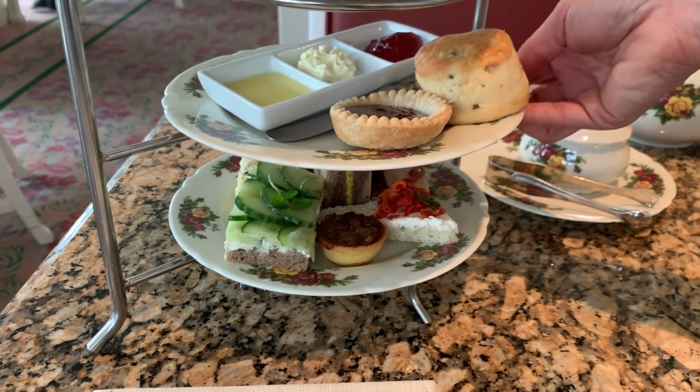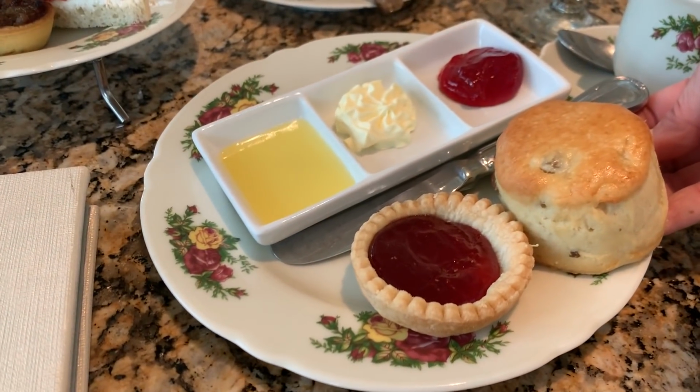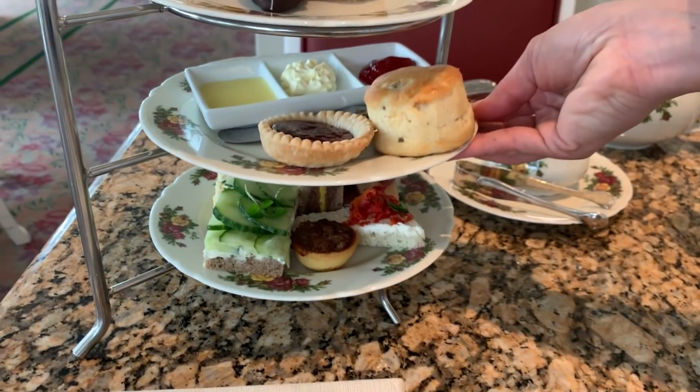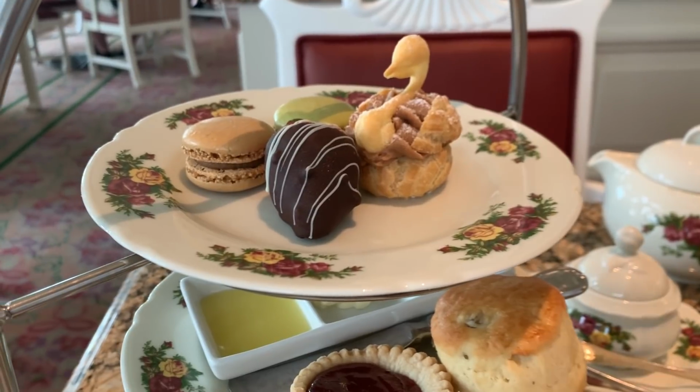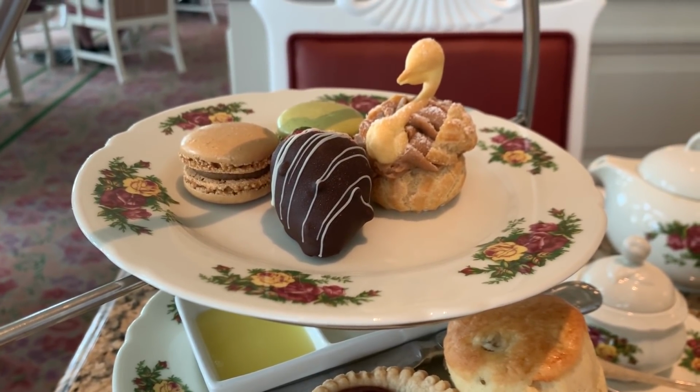The center plate will have your golden raisin scone and your strawberry jam tart, served with the lemon curd, the Devonshire cream, and the strawberry jam. And at the top you have your pastries. This one is filled today with a milk chocolate caramel mousse. You have a strawberry dipped in dark chocolate. You have a coffee and pistachio macaron.